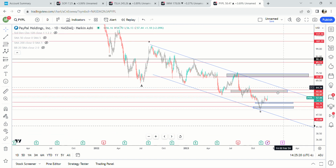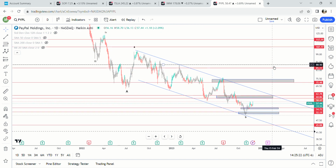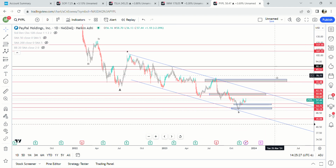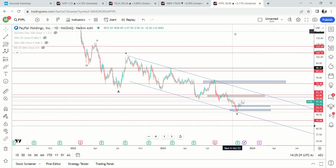And if it did bottom, of course, yesterday in the video I said I'm looking for a minimum of 88 bucks, potentially 160. So I think it probably bottomed, but we'll see. Nice move today.